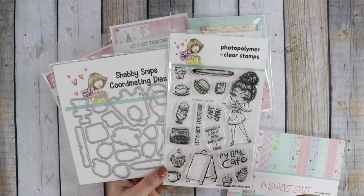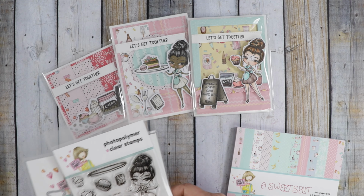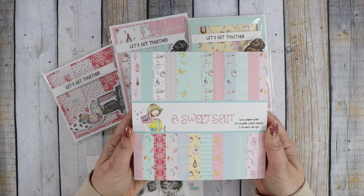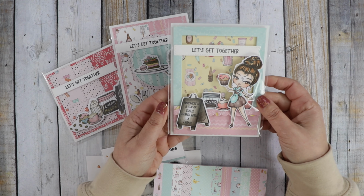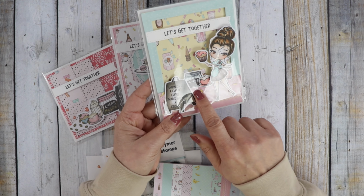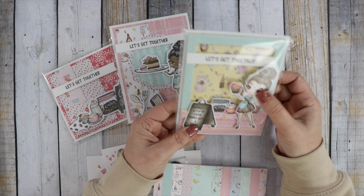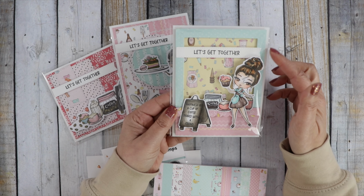We've got the waitress and then all of her accessories. And I had so much fun with this one as well. And this little paper pad, a sweet split, goes very nicely with this set. That's what I used for all three of these cards. And then this is kind of like a storefront card as well. It's got a little shelf. I added the little items to the shelf, my sign in the front, and then we have the waitress popped up in the front, and then the sentiment, let's get together, and then the cue paper.